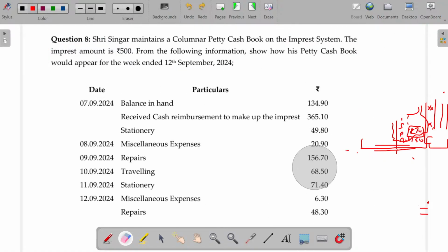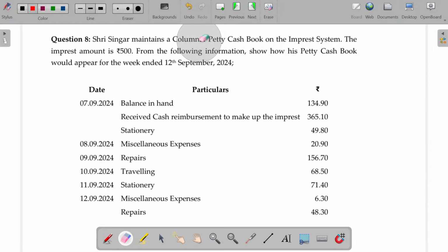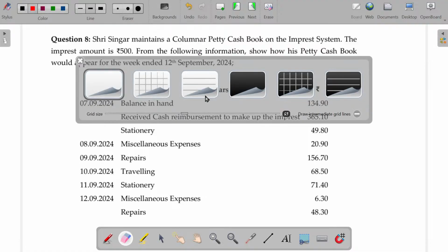Question number 8. First, I will finish up the petty cash book and then I will move on to the analytical petty cash book. Now, you know that we have only one receipt. Is that okay?